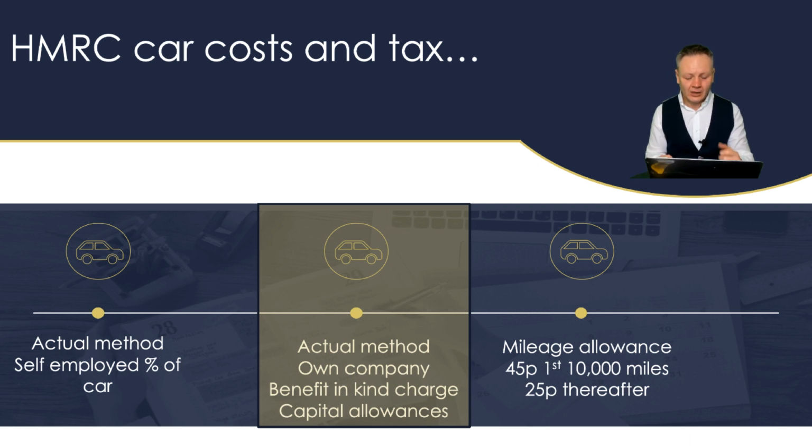Okay, the next one I want to talk about is the actual method, which is the company car. Now, the company car does give you a benefit in kind. So the company owns the car, whether it owns it outright or it has a lease, and more on that later on. And you, the employee or the director, has use of that car, but therefore it has a tax issue called a benefit in kind. And I'll talk about that in due course. But there are other things that you can have. So as a company, you can have the fuel cost against your taxable income, and you can claim capital allowances. And again, more on that.